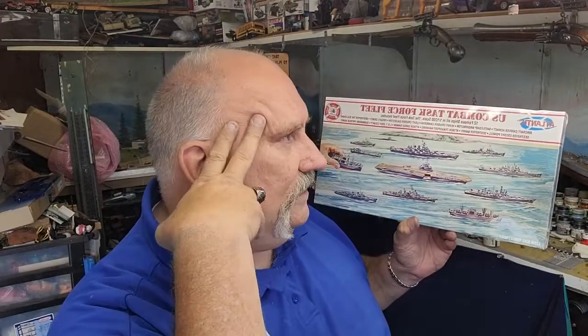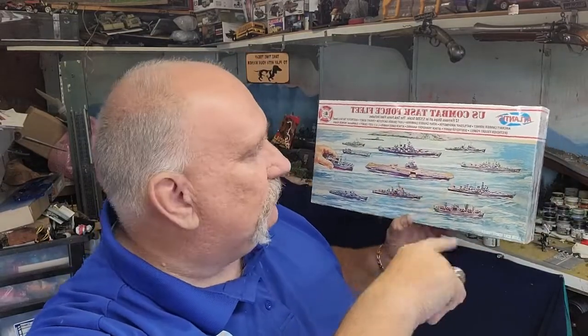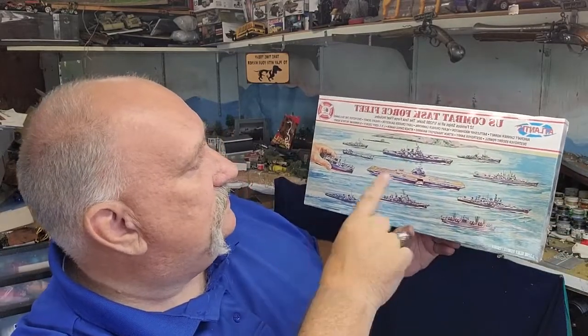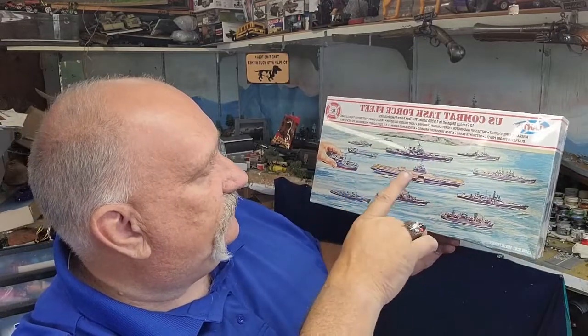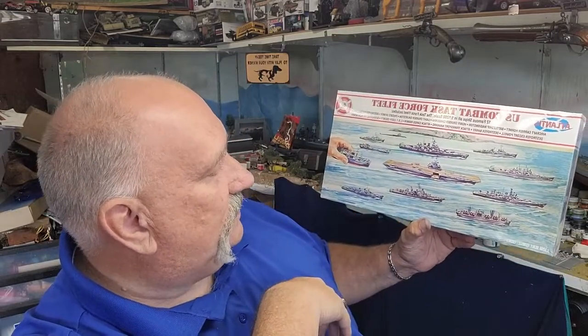Hello folks, it's Mad Dog Merv and welcome to the Kit Hoarder Stash. Today I've got a new kit that's a re-release of a very old kit, and that is by Atlantis. So I think this is the old, well, it would have been Polar Lights. Oh, Aurora, probably Aurora, because I know they picked up a bunch of those molds. Anyway, this has just been re-released by Atlantis, and this is called the U.S. Combat Task Force Fleet. It's got 12 famous U.S. ships in 1/1200 scale. So we're going to open this up and take a look at it.